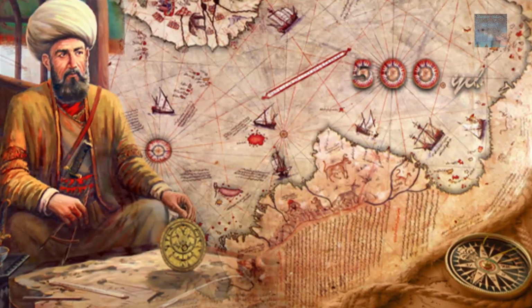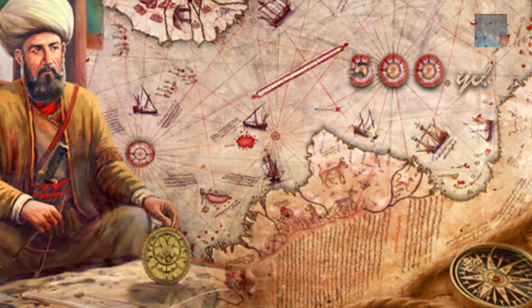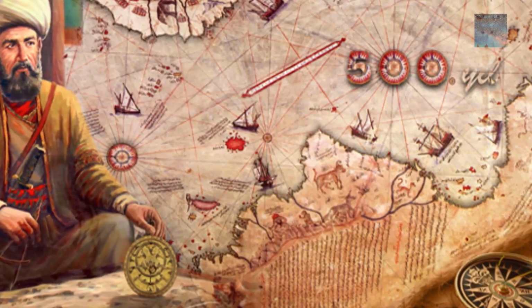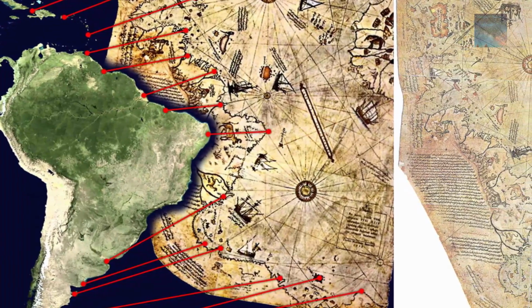Potentially one of the most significant finds of modern time, as it is clearly dated 1513 AD and shows both the coastlines of the American and the Antarctic coastline, which is thought to have been frozen for at least 6,000 years. This map alters all previous conceptions of our prehistoric ancestors' abilities.